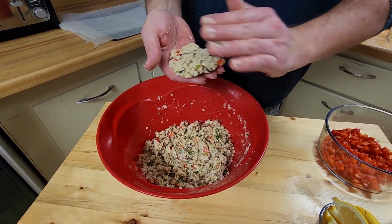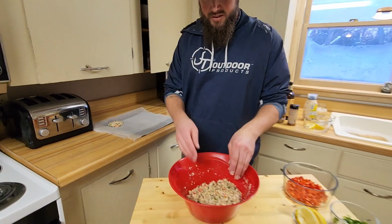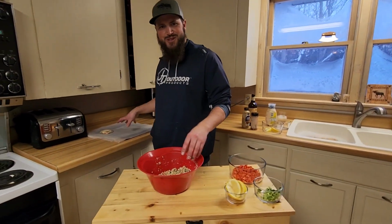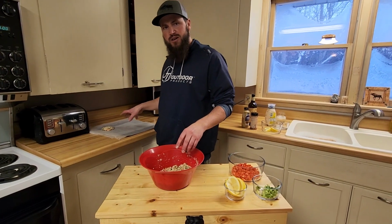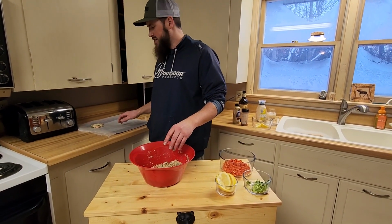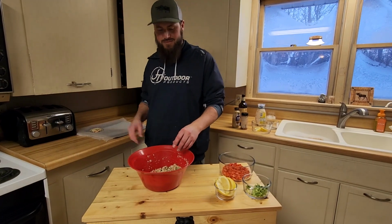Then we've actually put these things on wax paper. What I'm gonna do is I'm just gonna fill out this whole thing. And I'm gonna put it in the freezer for about maybe an hour or so, just to get them nice and firm, kind of crispy. Then we'll actually put them in the oil in the pan, cast iron pan, and fry them up.